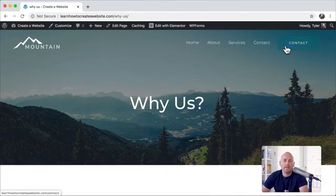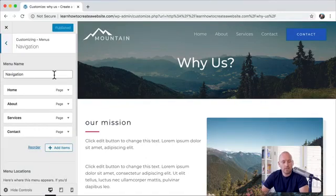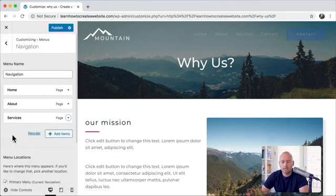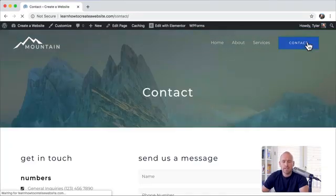And you should know already how to get rid of this contact, but just in case you don't, we can go to customize, then go to menus, then click the navigation and just go to contact, and we can remove this right here. Then after we do that, we can click on publish and exit out of there. And now we have our home, about, services, and contact button right here. If we click on contact, it will go to our contact page.